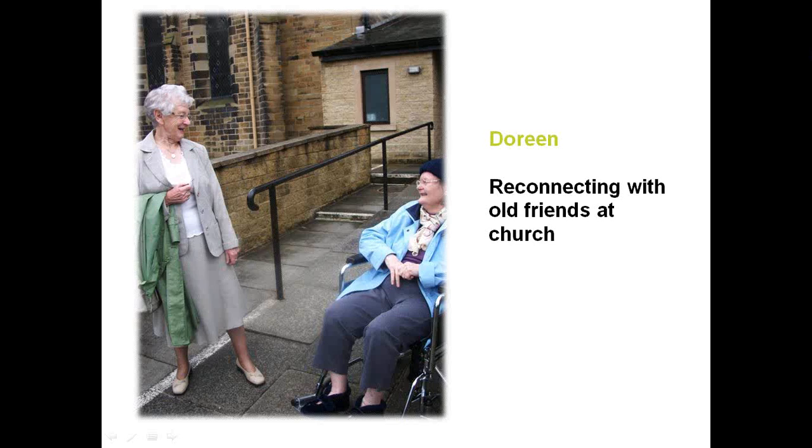So initially it was a staff member supporting Doreen to go to the church, but as Doreen has reconnected with people, people have said, well, we can call for you, we pass where you live, Doreen. So others can now call for Doreen, and she can go up to church with them without that barrier of paid support. And it also means that she can get much more involved in coffee evenings, social afternoons, because we're not having to find staff and release staff to accompany Doreen to the church.